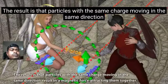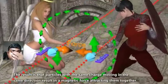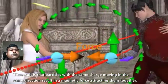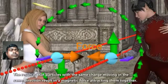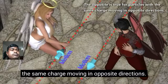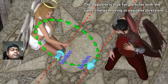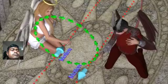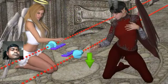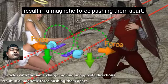The result is that particles with the same charge moving in the same direction result in a magnetic force attracting them together. The opposite is true for particles with the same charge moving in opposite directions. Particles with the same charge moving in opposite directions result in a magnetic force pushing them apart.